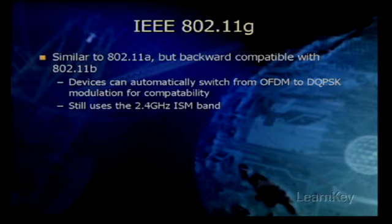compatible with 802.11b devices. It's also compatible with 802.11 devices. Realize that while communicating with a standard 802.11 device, it will slow down to 1 megabit or 2 megabit for its data rate. And that's the only way it can be compatible with these different modulation types.